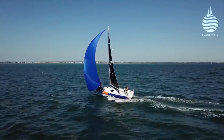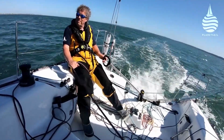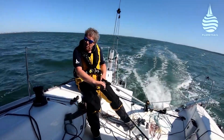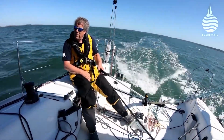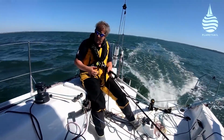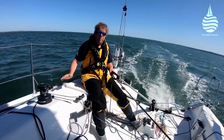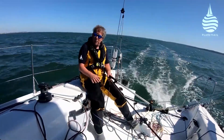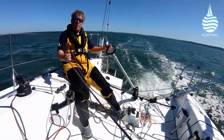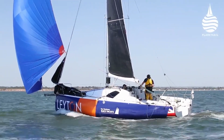Is there anything that you could put your finger on that has allowed that to happen? I mean, why now is the obvious question. I think because with the growth of double-handed in general, the major manufacturers, Jeanneau, Beneteau, have clocked onto that and are designing boats like this, which make double-handed sailing even easier and more manageable. So it's not a scary race boat that needs a full crew. It's designed to be sailed by people like me, middle-aged, portly. I can do it, you can do it.